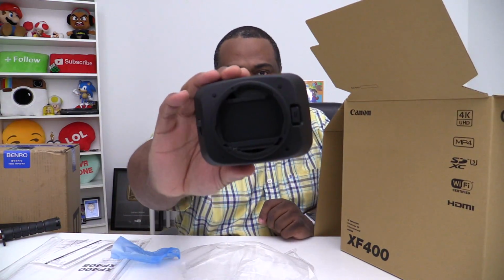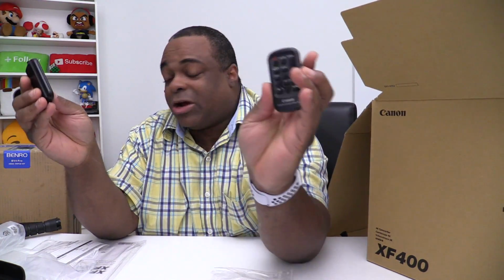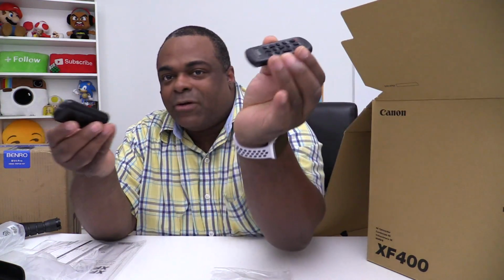You got the battery. You have the lens thing, just like the one I have on right now, just a little bit larger. This has been sitting here for 4 days. You know what it's like to sit with a camera you spent all that money on for 4 days and you can't touch it because you want to wait till the video? Oh, it's the exact same one. I love having a remote for my camera. This is a much better one than the one I have there.